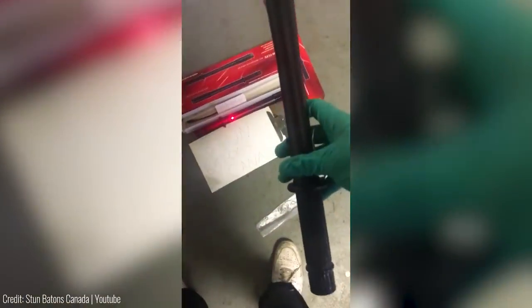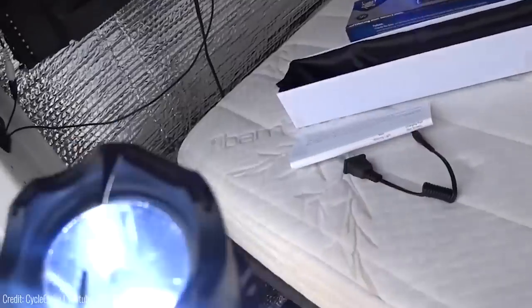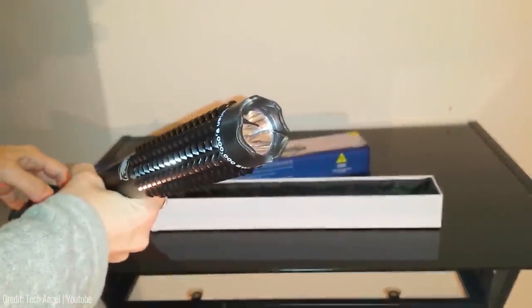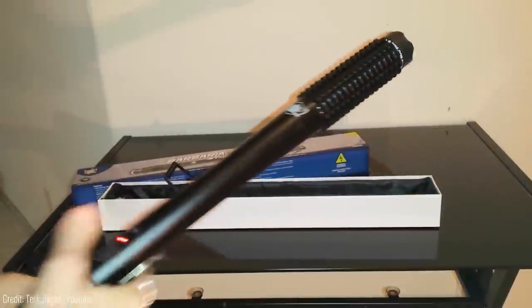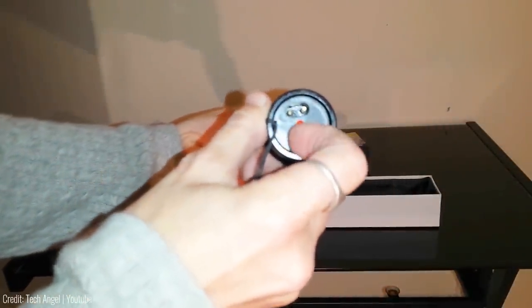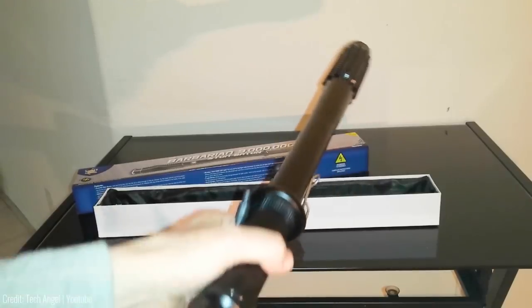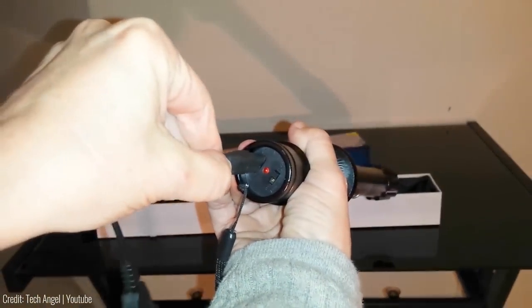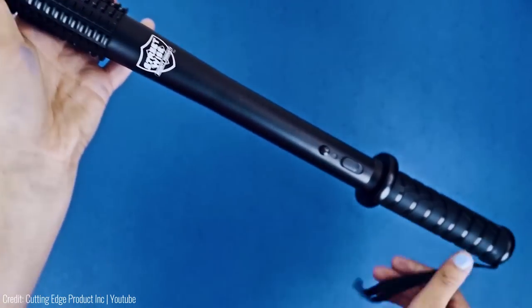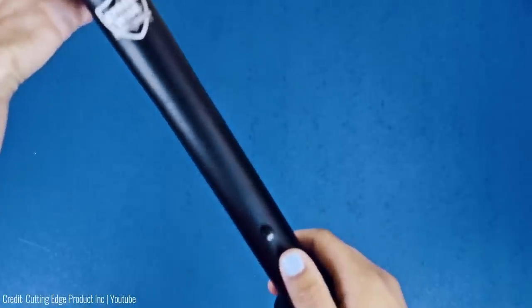The ultra-bright light can even temporarily blind attackers, giving you the advantage of escape or delivering the first strike. With a 19-inch reach, this stun baton allows you to keep a safe distance from your attacker. It also has an on-off safety switch to prevent accidental discharge. Plus, the internal rechargeable battery saves you money on batteries, and a full charge takes 6 to 8 hours. For $55, there are few gadgets more reliable and affordable for self-defense.